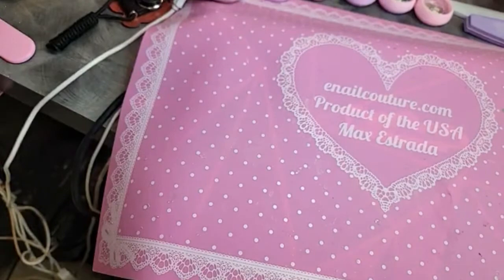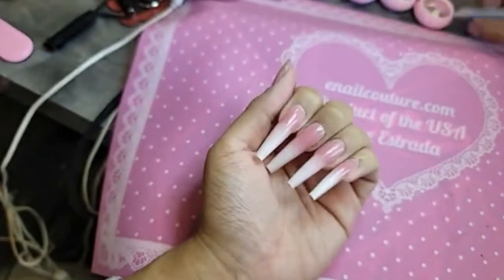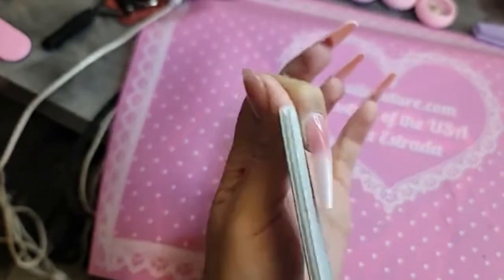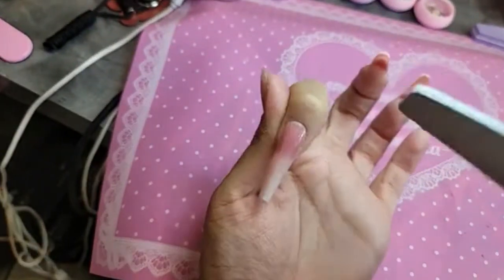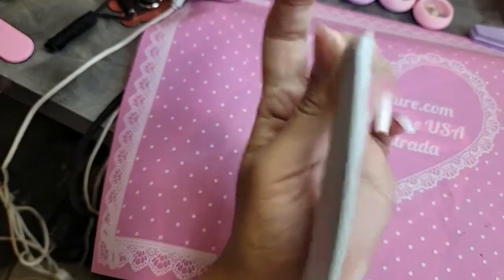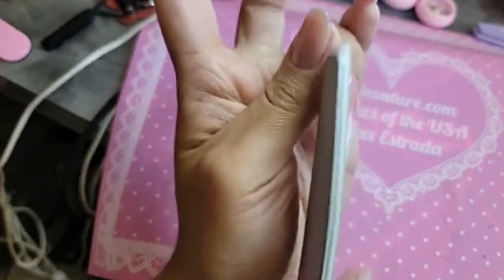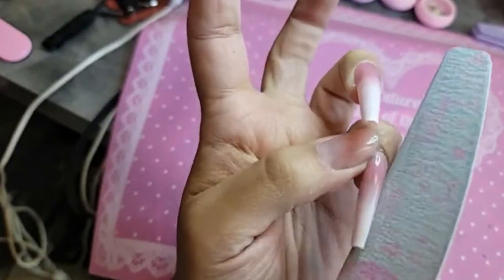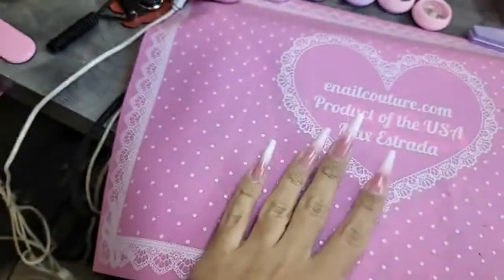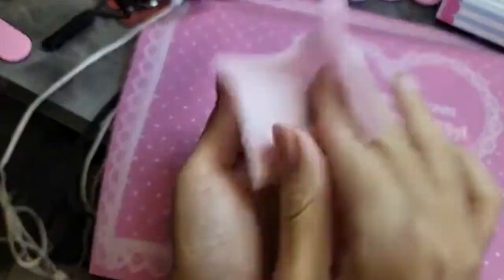Let's remove the dust. Use a 240 grit file just to further refine everything, make sure that there's no flyaways or anything. Remember, be careful not to file any of the white, okay? Then a luxe brush wipe. You can use your manicure brush, but Gloria moved mine and I don't know where it is.